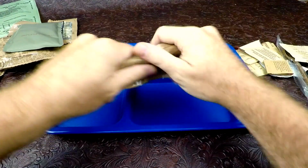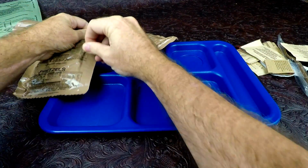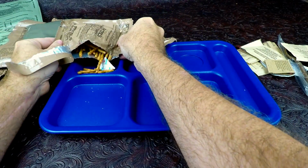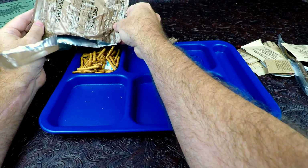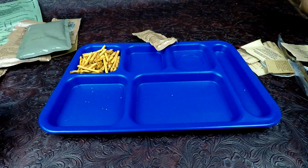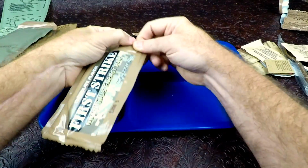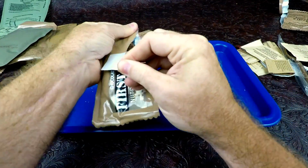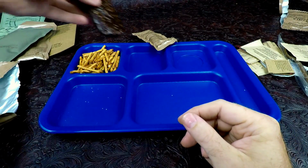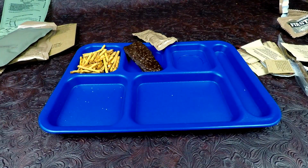Okay, so we have our peanut butter, our pretzels. Let's go and open those up. Essentially just a package of pretzels. A little extra treat in there, the oxygen absorber. Won't be eating that one. And let's go ahead and do our first strike bar, our chocolate first strike bar. There we go. Smells pretty good, like chocolate, almost like hot cocoa.